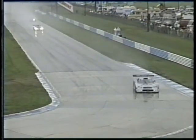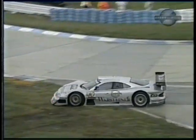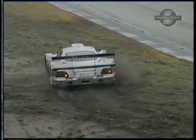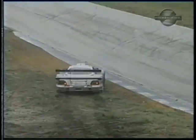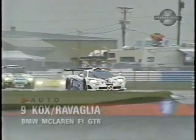Let's watch again. Down at the hairpin, he gets it a little hot, gets it locked up, and instead of turning left and staying on the pavement, he turns right and doesn't stay on the pavement. Now, that would have done a lot of harm to that car, but of course, it's not going to help his track position at all. Well, there's the Cox Ravaglia car. That's the BMW McLaren.